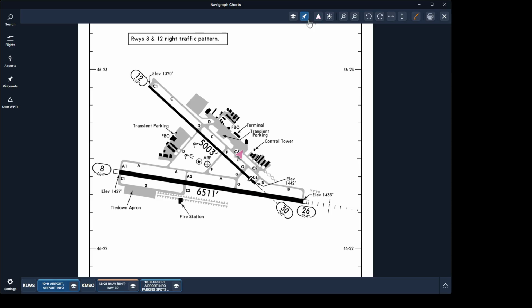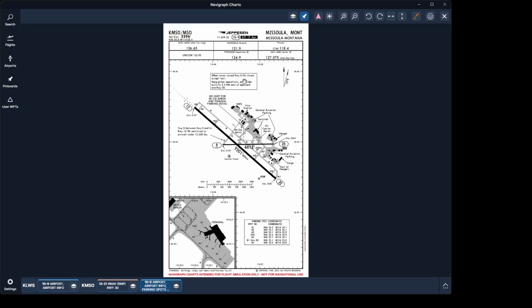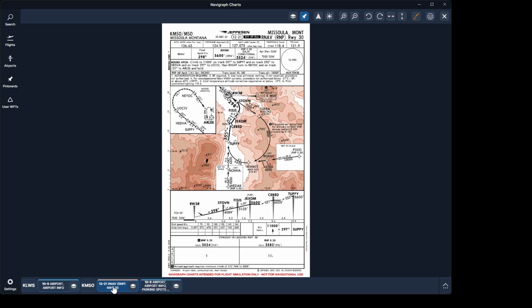We're going to be doing an IFR flight, and we're going to be going to Missoula, Montana. And we're also going to be landing on runway 30 here. We're going to do an RNAV approach into Missoula.